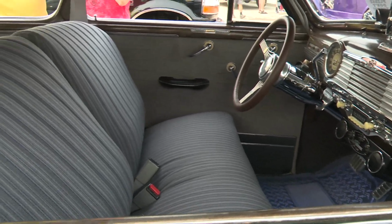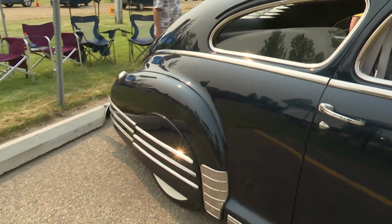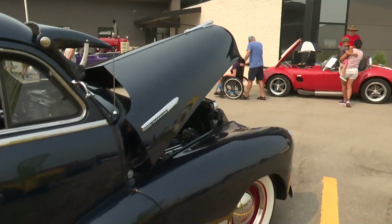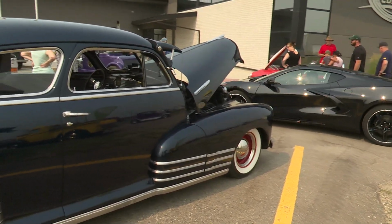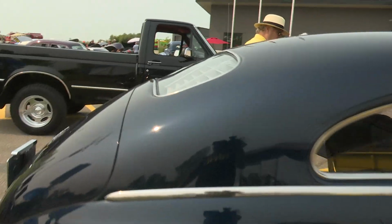Look at the chrome on this thing. What's the model again? 48 Fleetline. Fleetline, yes. You know, this is a Chevy. I just love the way they designed that. These models just came out after the war. They started putting more and more into cars. And just check out the interior, that dash. It's just gorgeous.